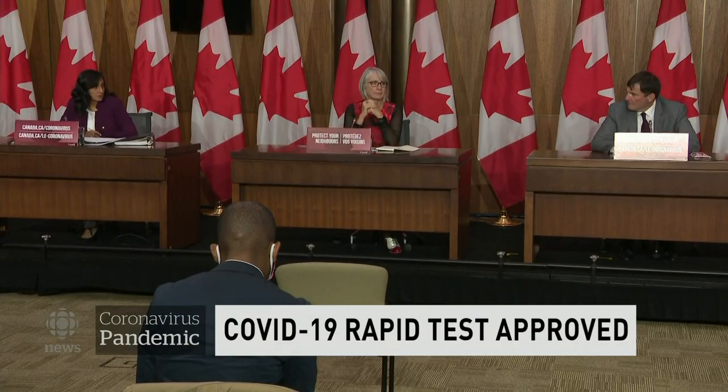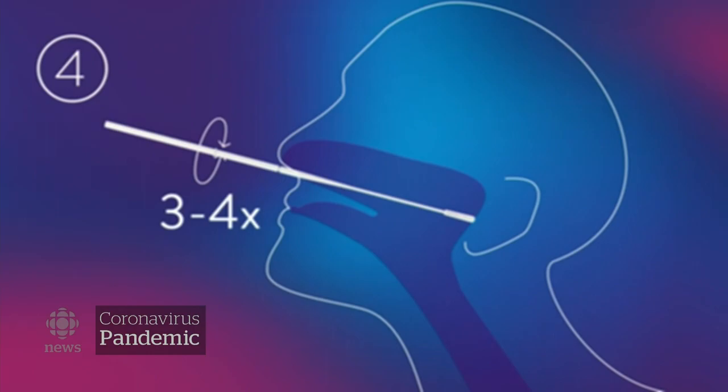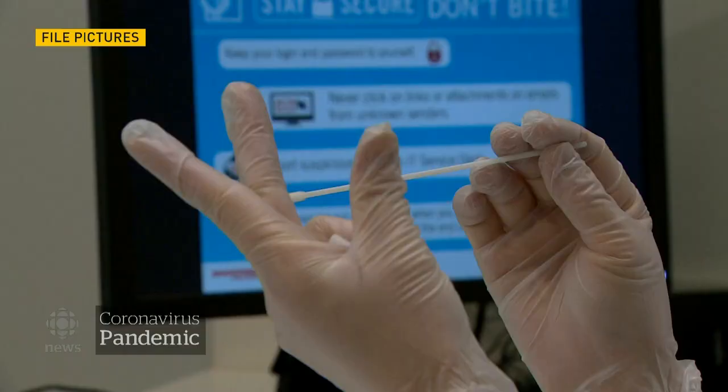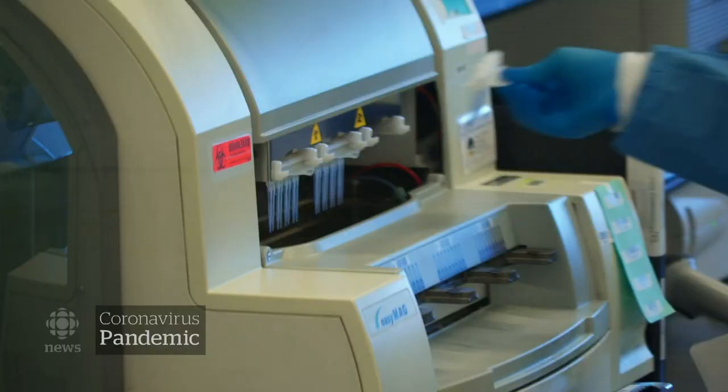The tests produced by Abbott Laboratories can yield results in less than 20 minutes. It uses a sample collected from a nasal or throat swab. Antigen tests look for viral proteins. This method is considered convenient and fast, but not highly accurate. Standard tests are processed in labs and can detect positive cases nearly 100% of the time.